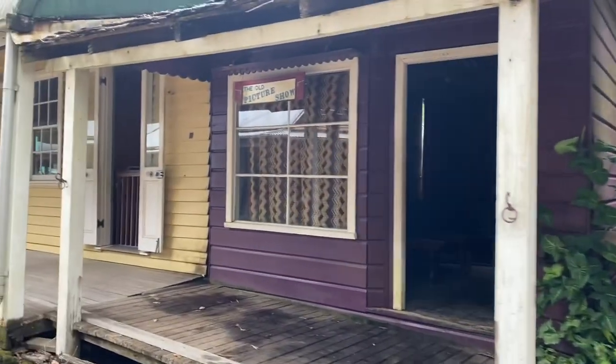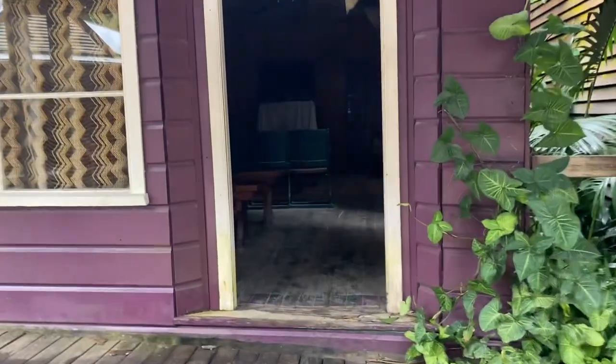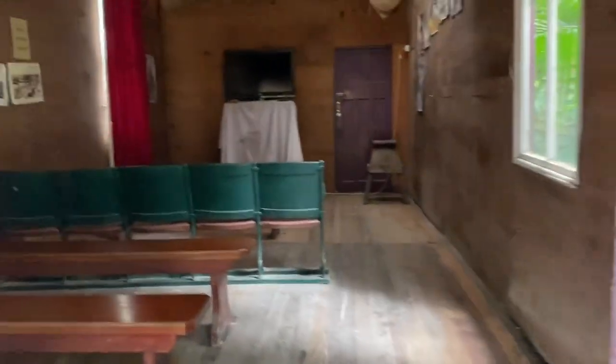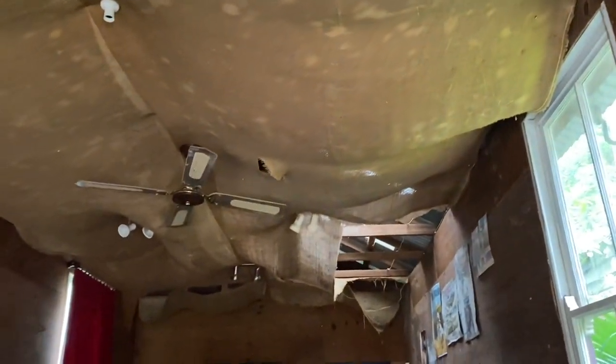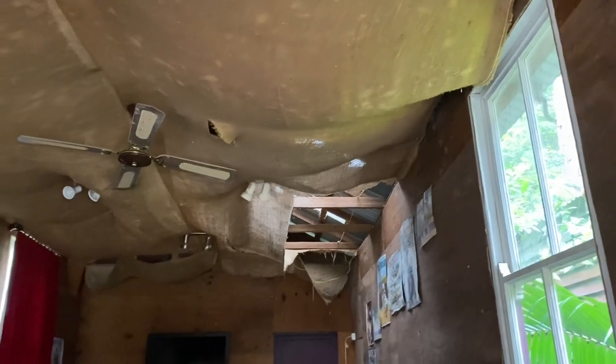The old picture show. I might have a quick look at this. I now have a digital TV. The roof is in need of a bit of repair, but you can see the roofs were made out of hessian.